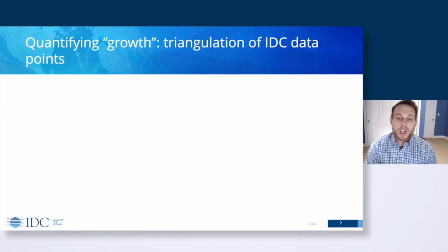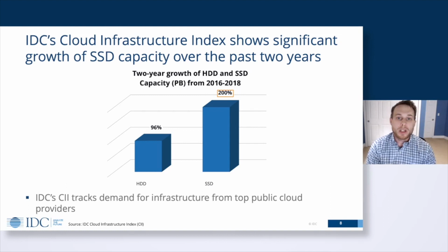So we've talked about the services being deployed, some of the workload requirements of customers, a lot of anecdotal data, but I want to give you a couple empirical data points to show what we're seeing in terms of the growth of Flash in the cloud. So the first data point is from IDC's Cloud Infrastructure Index, and really the CII, the Cloud Infrastructure Index, tracks demand for infrastructure from top public cloud providers.